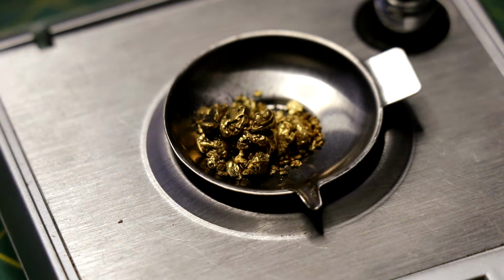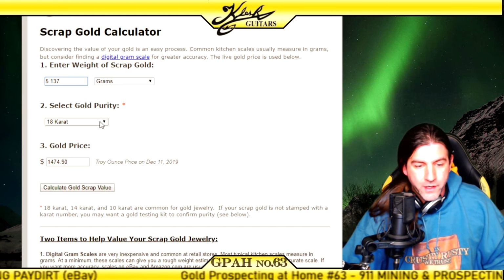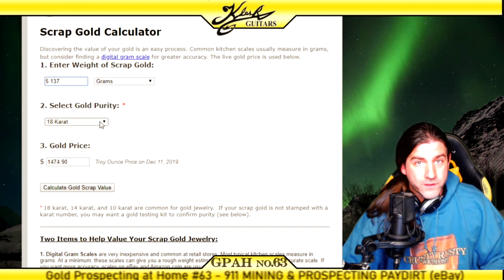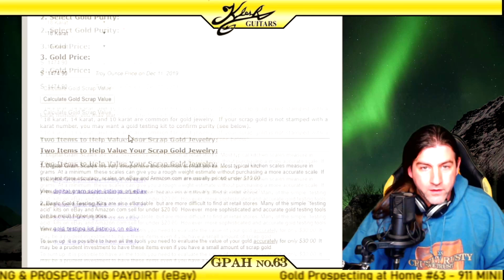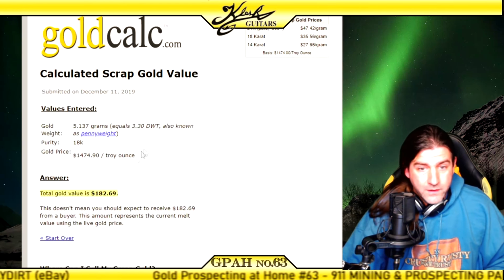All right, 5.137 grams of 18 karat gold. On average, I've tested gold from British Columbia. That's where this stuff comes from. The average is about 18 karat, but we're still going to get the 24 karat value anyway. So we have $182 worth of gold.